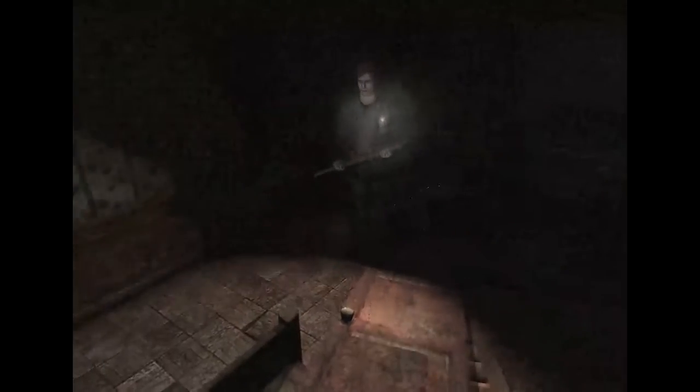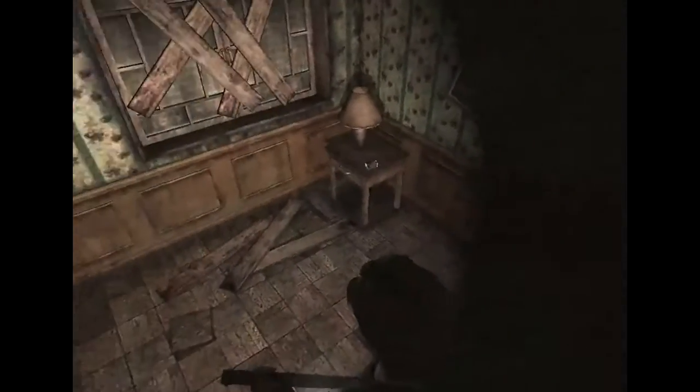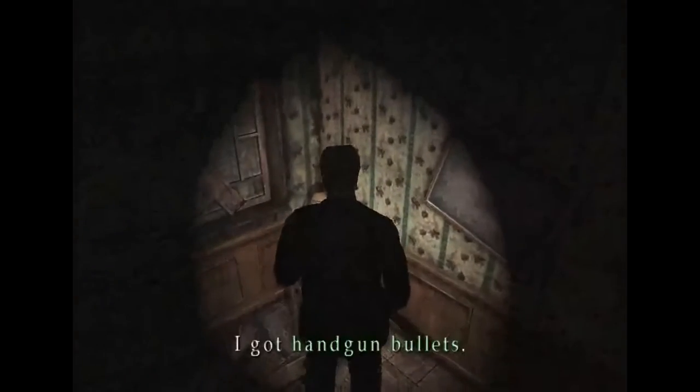There's a newspaper on the ground, but there's nothing interesting written on it. Wow, I love these camera angles. They make everything a lot spookier. He was just chilling in the closet. He's like, yeah, what's up? What's the point of this room? I guess you don't even get experience for killing things, so it's really pointless to kill monsters. Okay, so there's like two bathrooms. He's looking at something. What's he looking at? What's this? Handgun bullets. Okay, so there was a point to this room.